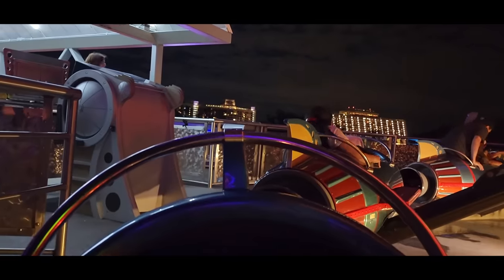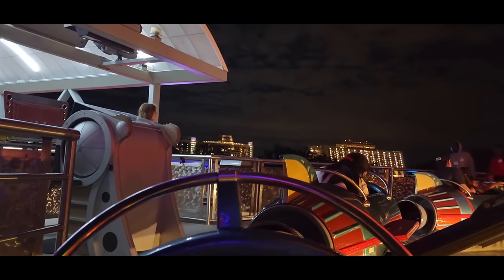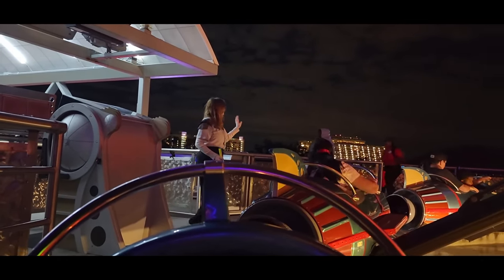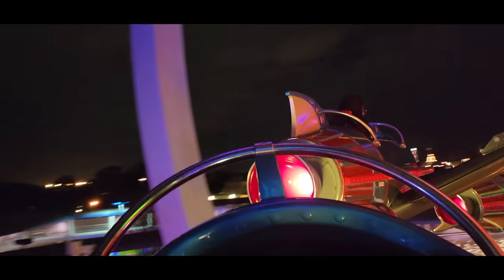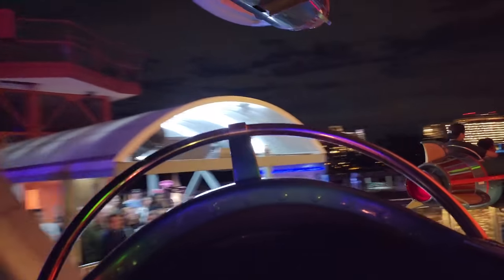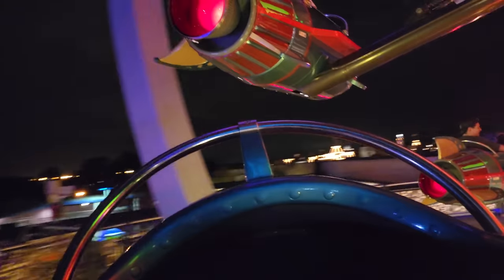Alright, it was about a 25-minute wait. I love the views that you get from this ride. It's actually probably one of the best views you can get in this park. This seat is hurting my butt. They need to put some more padding on here. Alright, Buzz, let's go.